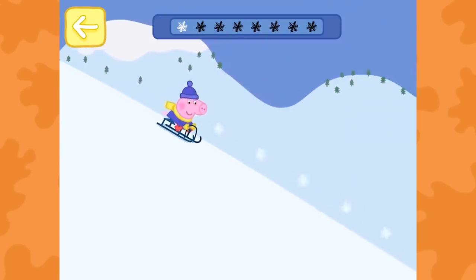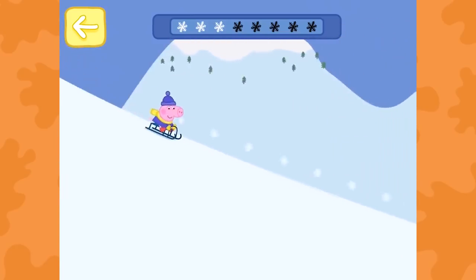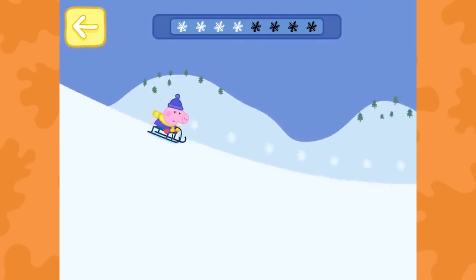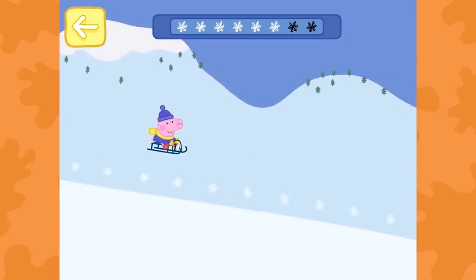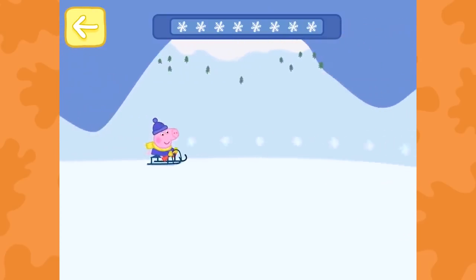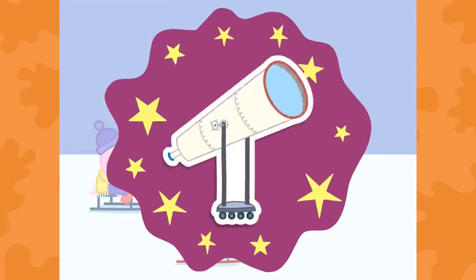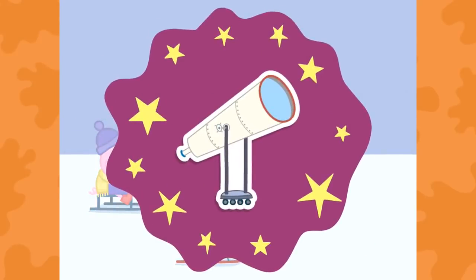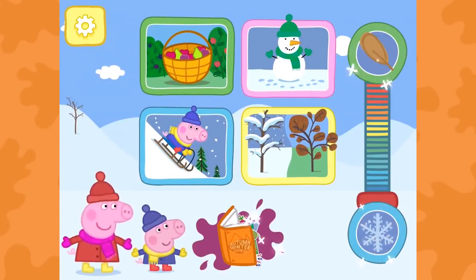Whee! Whoosh! Whee! Wow, that was high! Whee! That looked like fun! Whee! A big jump! Well done! There's a new sticker waiting for you in your scrapbook. That was great! Tap the yellow button to have another go, or tap the green button if you've finished. Choose which game you want to play or go to your scrapbook.